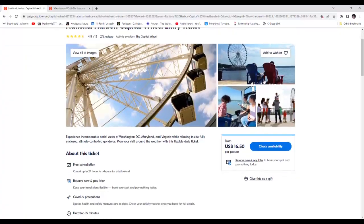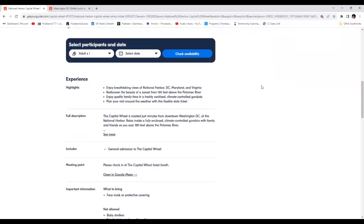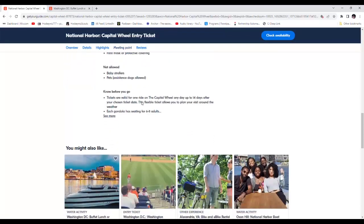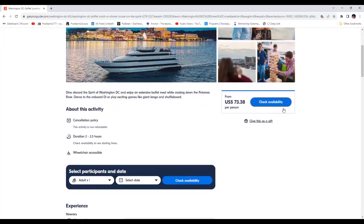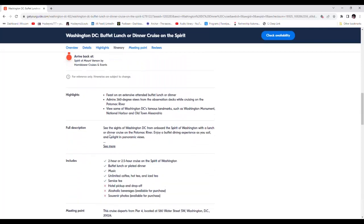Experience incomparable aerial views of Washington, D.C., Maryland, and Virginia while relaxing inside fully enclosed climate-controlled gondolas. Plan your visit around the weather with this flexible ticket. Dine aboard the Spirit of Washington, D.C., and enjoy a buffet meal while cruising down the Potomac River.